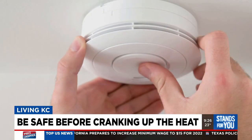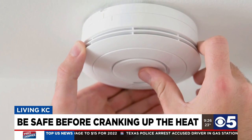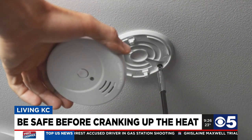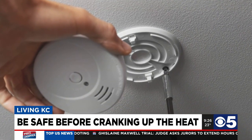Also, they have a date on the back of them when they expire. If they don't actually have an expiration date, they'll have a manufacturer date, and they're only good for 10 years. So if you've had that thing for 10 years or more, it's got to go, you need another one, so that you can actually expect that thing to work when it needs to. And if you ever smell anything funny or it sounds funny, call a professional, because a furnace is not something to mess around with.